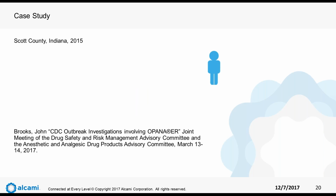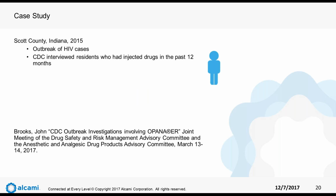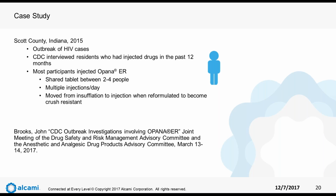Unfortunately, they got some more data. In Scott County in Indiana in 2015, there was a huge outbreak of HIV cases. The CDC interviewed all the residents who had injected drugs in the past 12 months, and most of the participants had injected Opana ER.